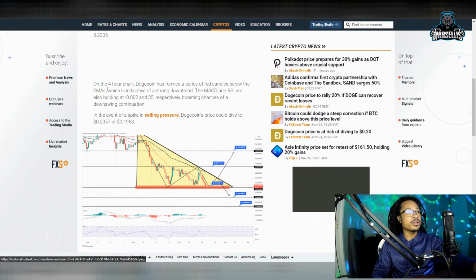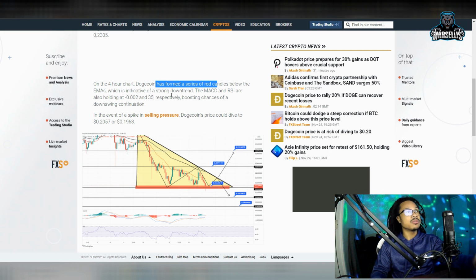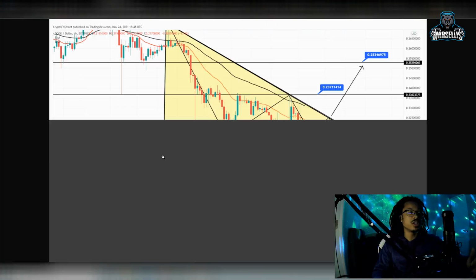So over here you can see on the 4-hour chart, Dogecoin has formed a series of red candles below the EMAs, which is indicative of a strong downtrend. The MACD and the RSI are also holding at negative 0.002 and 35 respectively, boosting chances of a downswing continuation. In the event of a spike in selling pressure, Dogecoin's price could dive to 20 cents or even 19 cents.